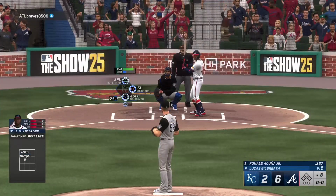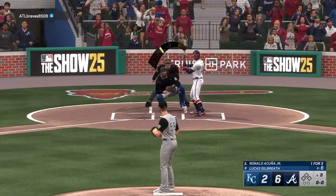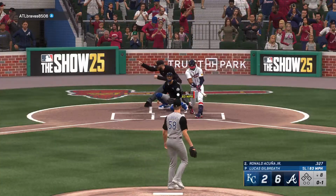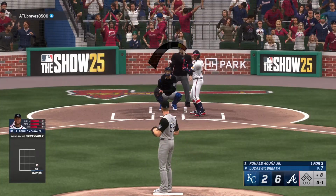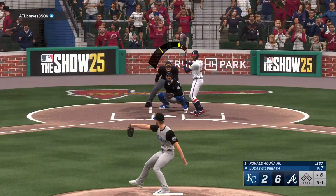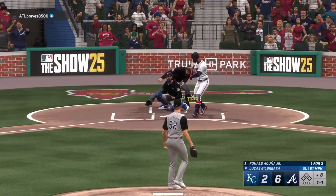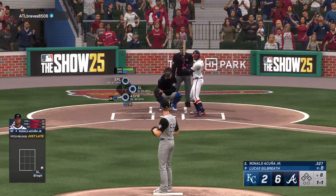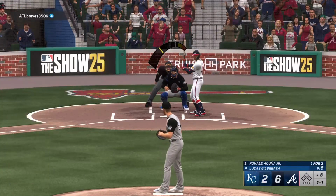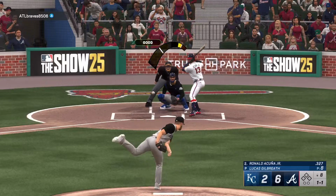Here's Ronald Acuna Jr. at the plate. Swing and a miss. 0-1. Can be tough to bounce back after a big home run, but nobody on, nobody out. You just have to treat it as a fresh inning. And now it's even up. With the big bats coming up and a home run already surrendered, he's really going to have to execute against these next couple of batters.